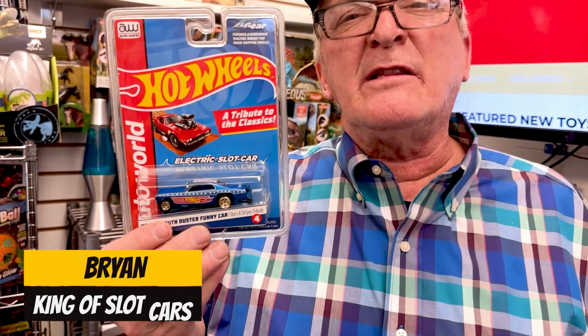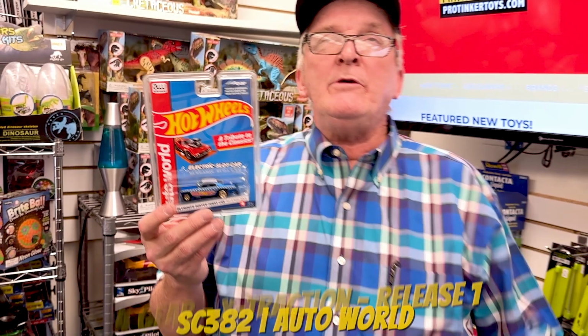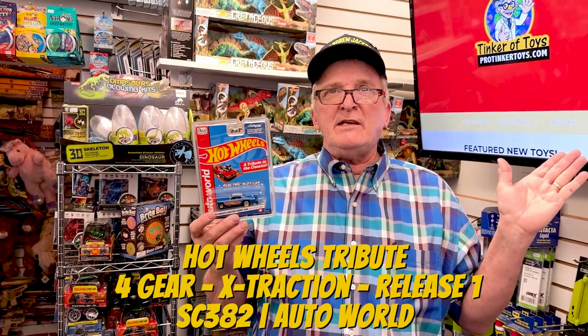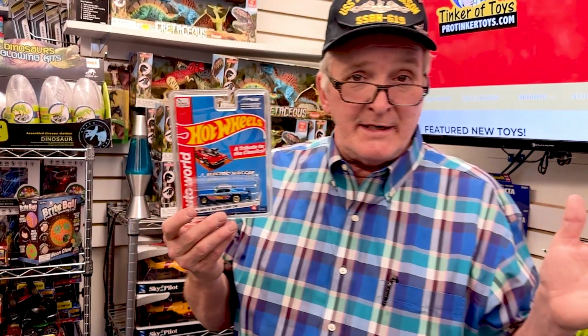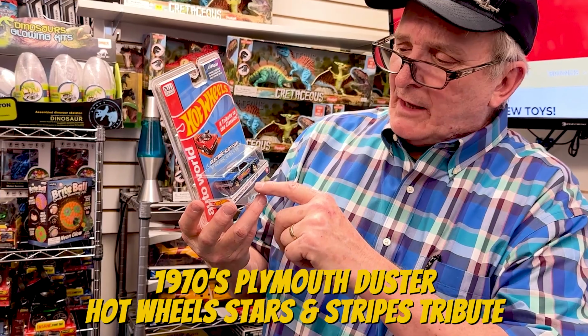ProTinkerToys.com, and this is the fourth car of SC382, a tribute to the classics. Mattel has been making slot cars since the 1960s and now went together with Auto World, and now they're redoing some of their Hot Wheels from the 1960s, 70s, and 80s, and they're making them into slot cars. And this is the fourth one, the 1970 Plymouth Duster Funny Car.